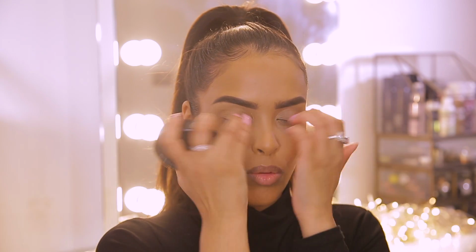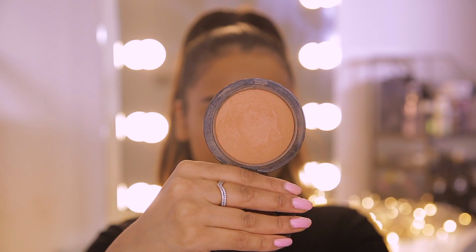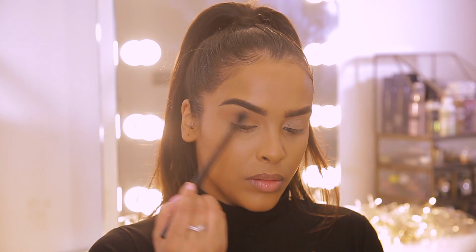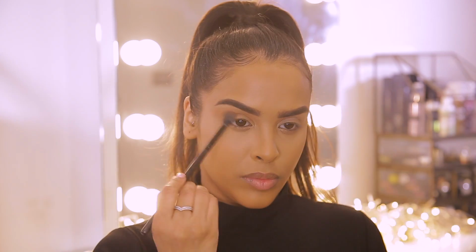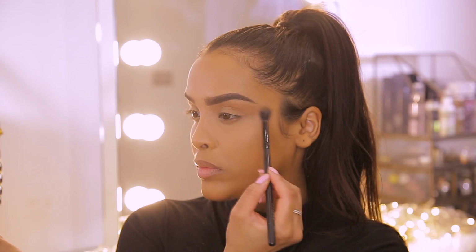She really doesn't have much going on. It's kind of what I like to wear on a daily. I feel like she's got a little bit of bronzer or just a really earthy toned eyeshadow going through the crease, and that is it. So what I'm going to do is use Give Me Sun Mineralized Skin Finish from MAC. It's just a beautiful warm tone, and we're just going to use the fluffiest brush that I own and pop this through the crease.